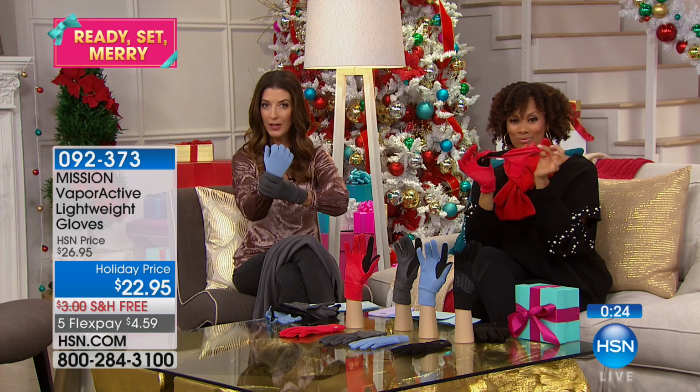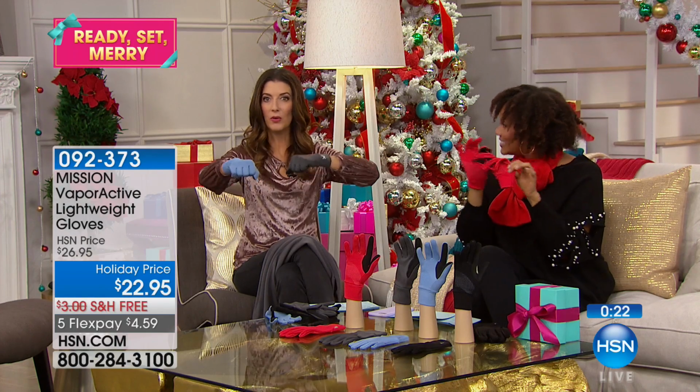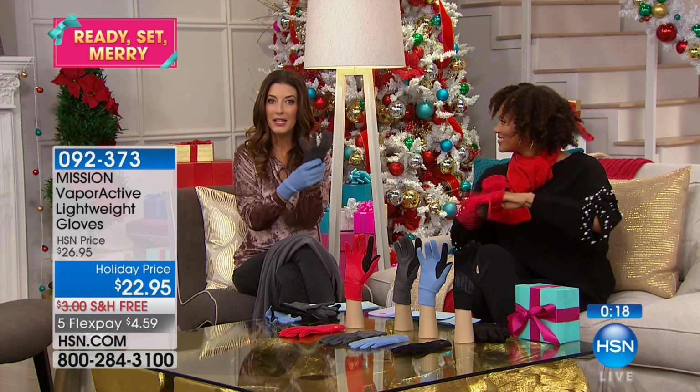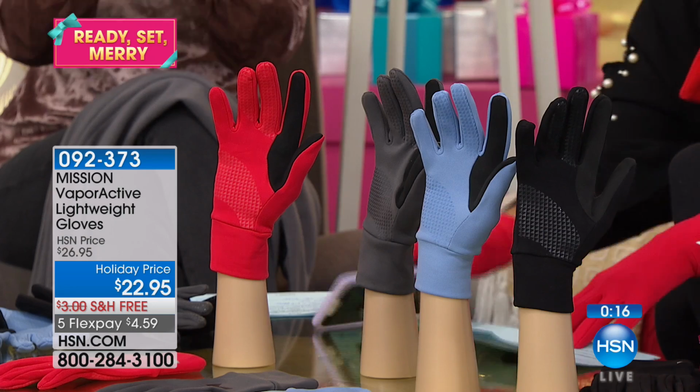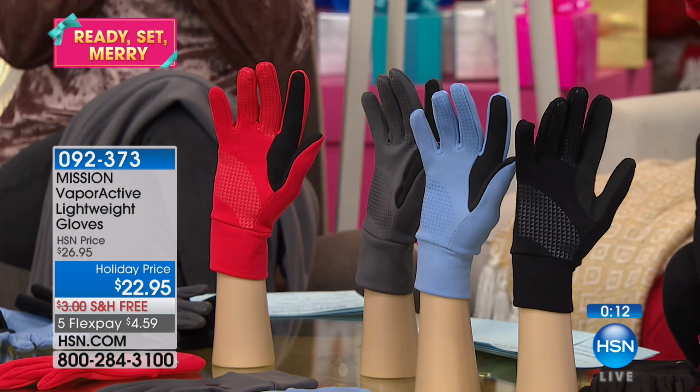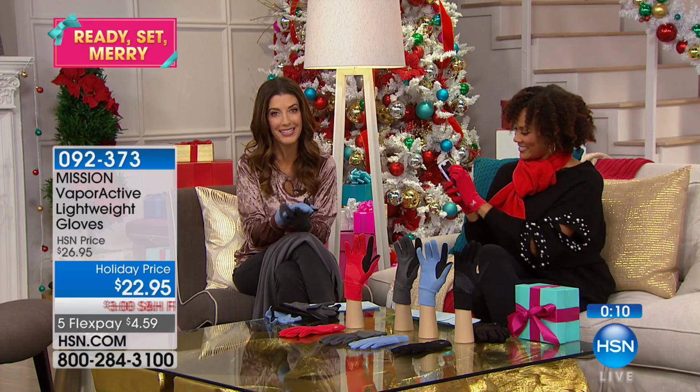If you are a runner, out biking in the winter, or you're going skiing or sledding, whatever it is, you need a great pair of gloves that are warm without the bulk, and you get that capacitive touch technology. These are awesome. They're going fast, so go ahead and make sure that you're locking these in.